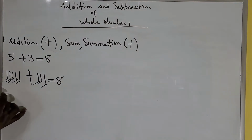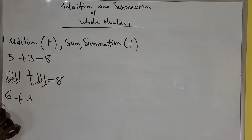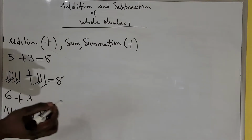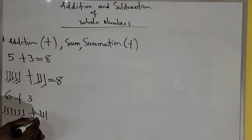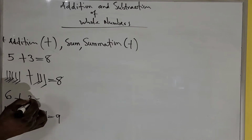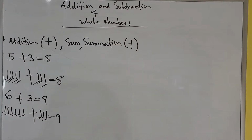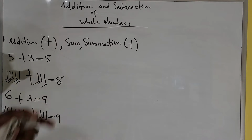Another example: you're given 6 plus 3. Draw 6 lines, 1, 2, 3, 4, 5, 6. Put a plus sign, which is the operator sign, and then draw 3 lines, 1, 2, 3. Now add all the lines up. Count: 1, 2, 3, 4, 5, 6, 7, 8, 9. So your number is 9. The numbers we add when doing summation are called addends. 6 is an addend, 3 is an addend. So 6 plus 3 is 9.